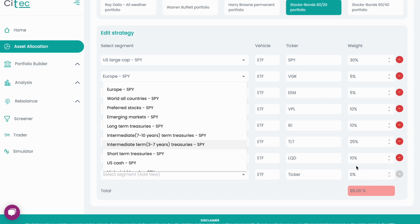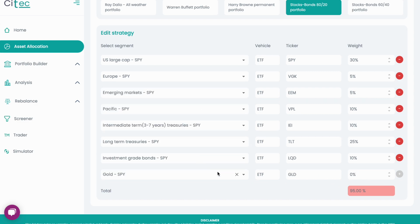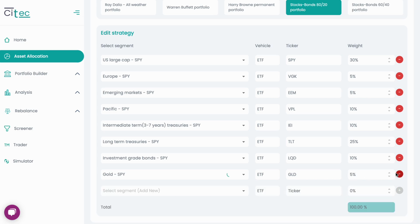And I want to keep an investment in gold. I generally put that in my portfolios, especially since having a little bit of exposure to commodities could be a good thing. So with that, we get into 100%.